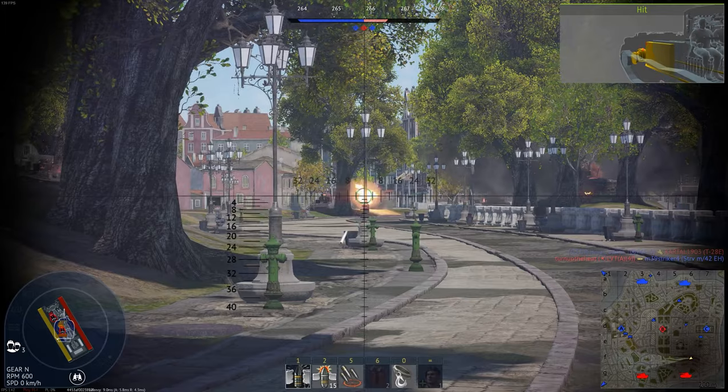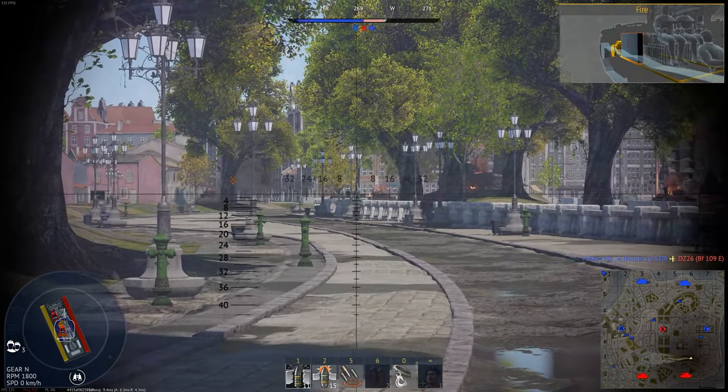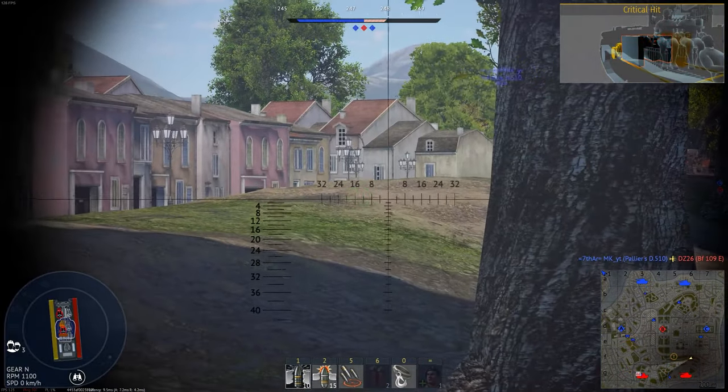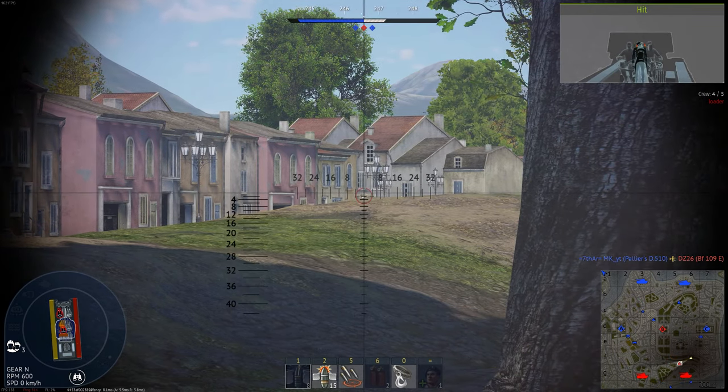Okay, a BD-7's come out of this area. He's managed to take my track off. I sat here repairing it. I'm getting shot from multiple directions, and this is just not good. Oh dear. Let's kill this guy's gunners off.